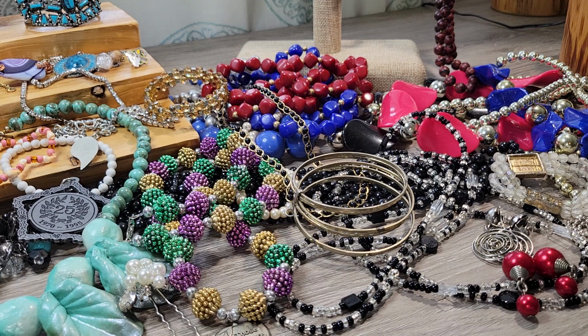I've got a whole closet full of bags in various stages, and once I get up to that 20 to 30 pieces per color or per theme, then I'll take the pictures and offer them for sale. But sometimes I only have a couple of pieces, and it takes me a little while to collect enough items to bundle it all up.